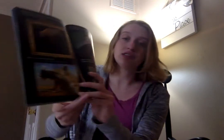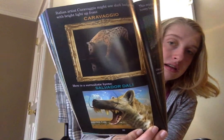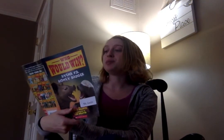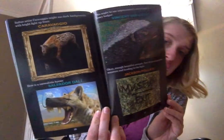Italian artists such as Caravaggio, I don't know how to say these words, might use dark backgrounds with bright light up front. Here's a surrealist hyena by Salvador Dali. There might be one impressionist way to paint a honey badger. So Vincent van Gogh, you might have heard of him. Okay, enough beautiful artwork. Now we are leaving the museum and heading back to the fight. So Jackson Pollock, museum exit. Going to the fight. Are we ready?